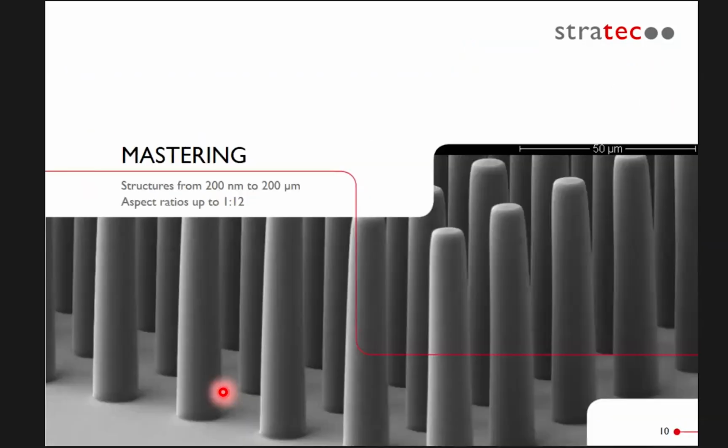Now we are coming to our core technologies. And let me say, mastering is the beginning of everything, of course. We start with this lithographic step. We started already with this for CD manufacturing. For CD manufacturing, you usually do very, very, very small structures. We developed over the last 20 years our process in the direction of larger structures. So what we can do is, it says here 200 nanometers to 200 micrometers, but we are constantly further developing our processes. We are also doing smaller structures than 200 nanometers.